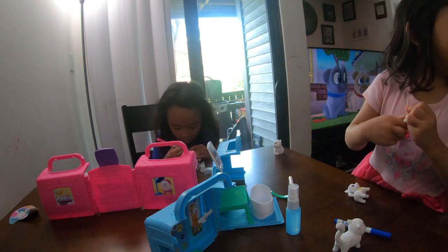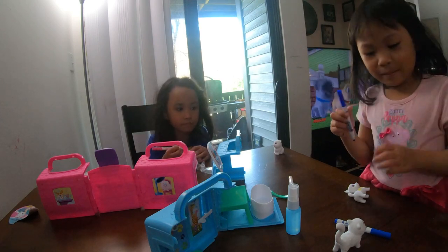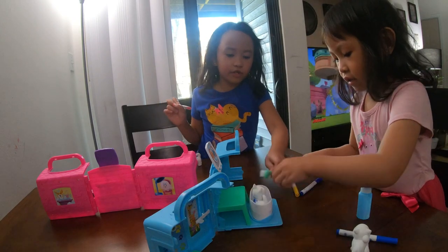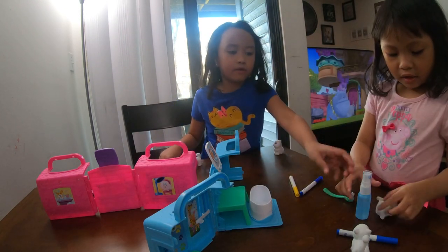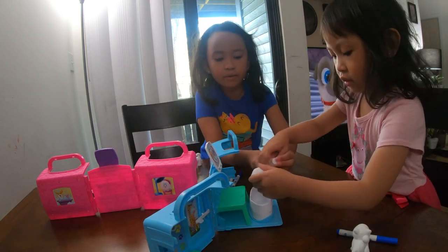I'm making it a rainbow only because they're friends. It's all gone. You're gonna wash yours off? Use the brush and you can just brush it right off. Why are you doing that? Open it up and spray them on the body.